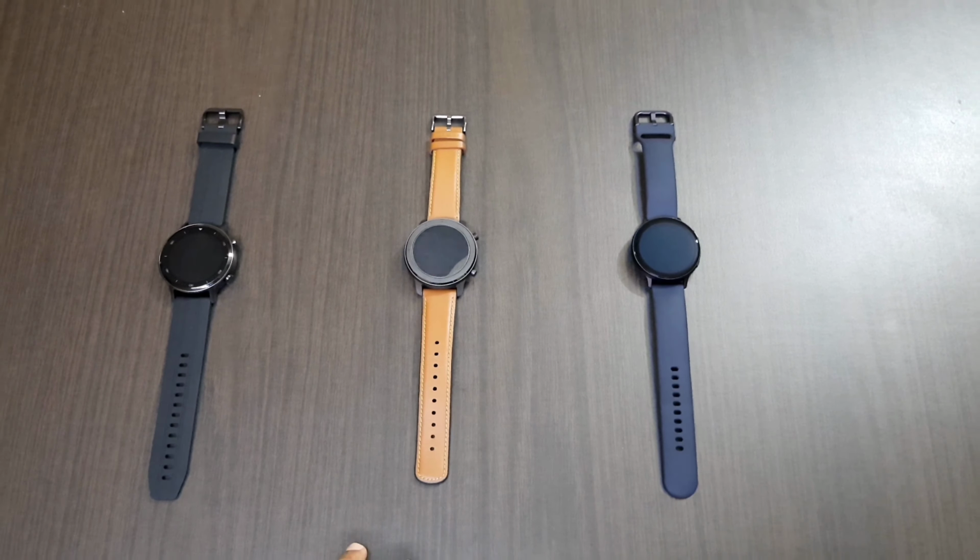So starting from the left, the Realme watch, the Amazfit GTR and the Samsung Galaxy Active2. Let's talk about the design. So the Realme watch comes in this 47mm flat round design, and the Amazfit GTR is just slightly bigger with a 47.2mm flat round design.